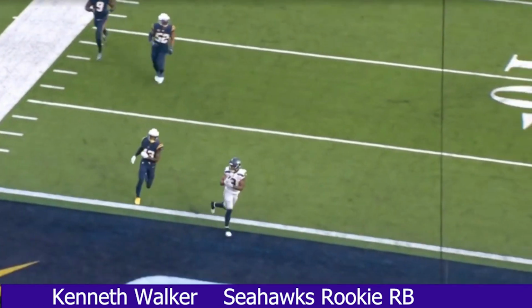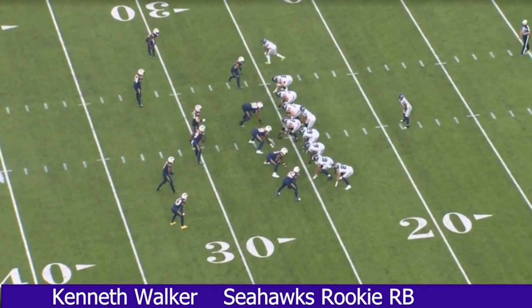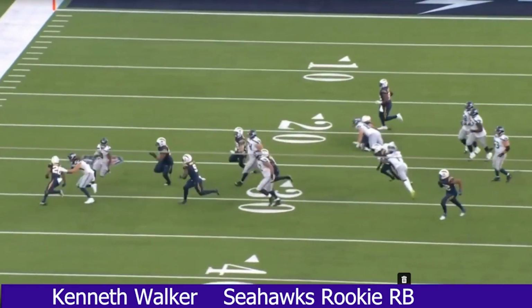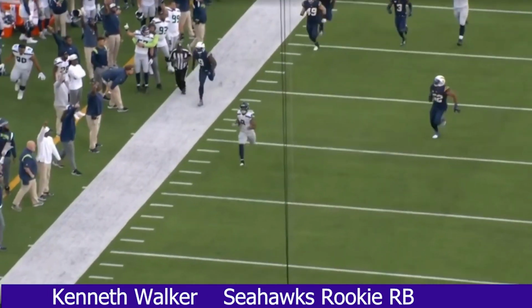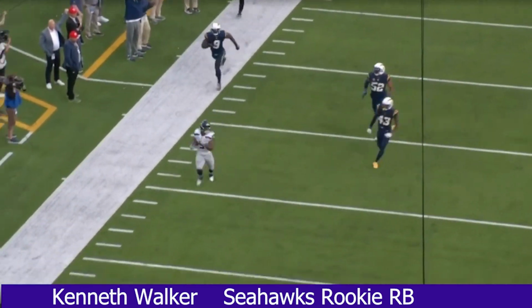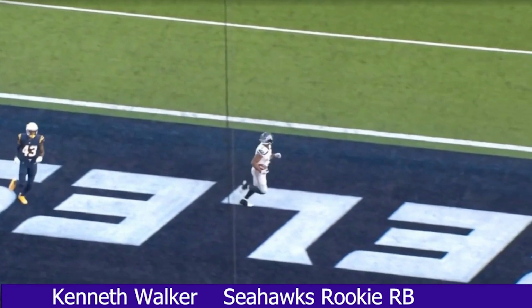And 43 only comes in there because he got pretty darn good speed. But that burst, once he got to the edge, that's different. That is completely different. And this is why he was one of the highest rated running backs coming in this draft. Seahawks hit it hard again, another draft gem.